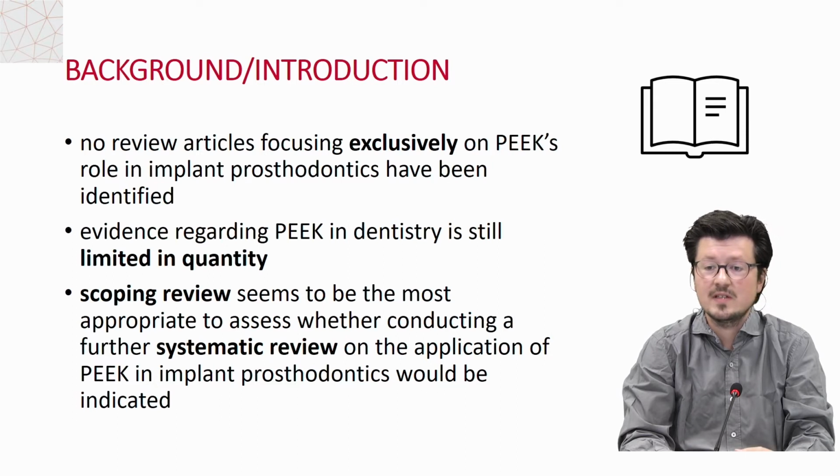PEEK was first introduced to implant prosthodontics as a material for temporary abutments. It has better mechanical performance compared to common resin materials. But as of today, no review articles focusing exclusively on PEEK's role in implant prosthodontics have been identified. Evidence regarding PEEK in dentistry is still limited in quantity.